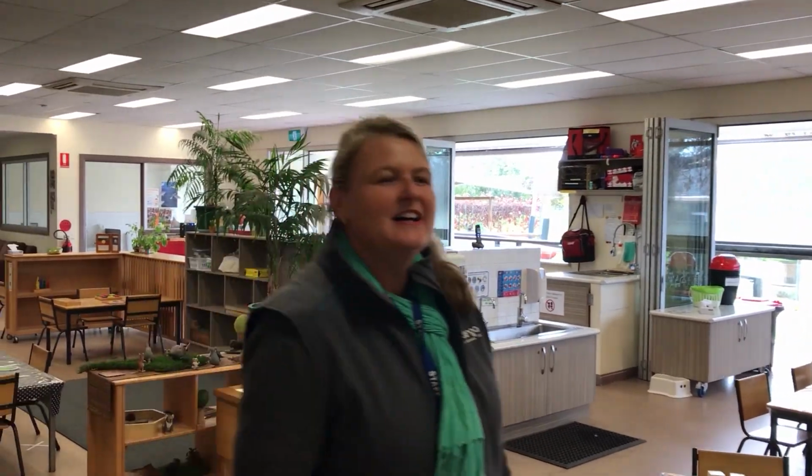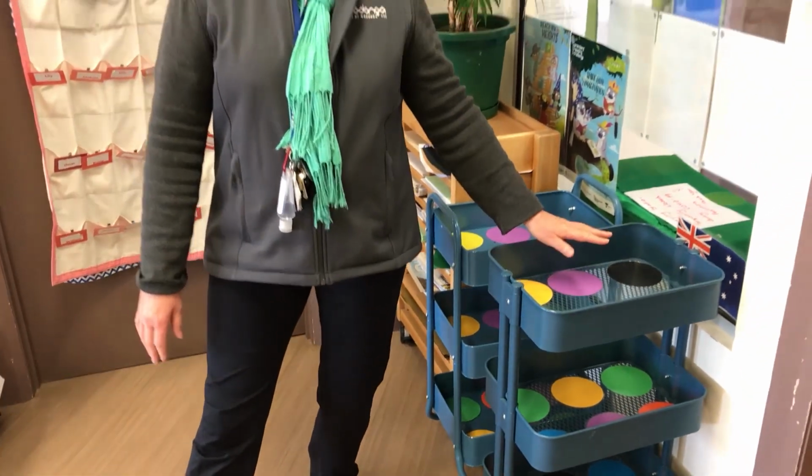So when you enter, your child can unpack their bag. So this is where they store their drink bottles. We've even got personal space for you at the moment with your drink bottle with COVID-19.